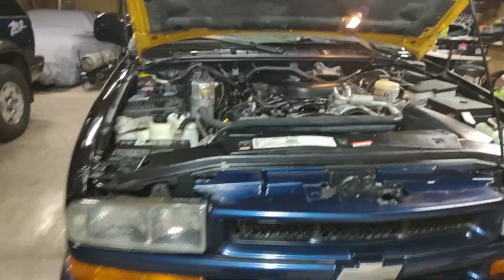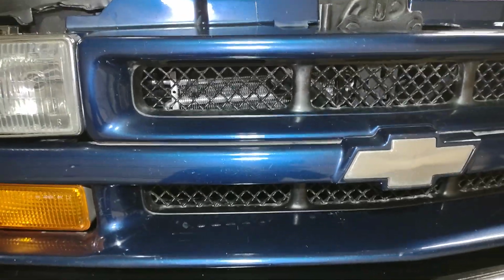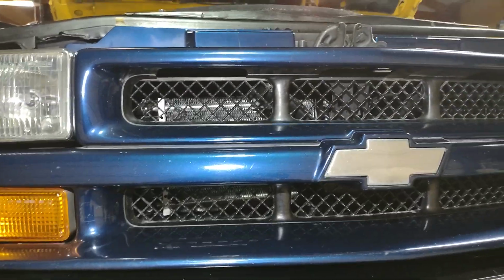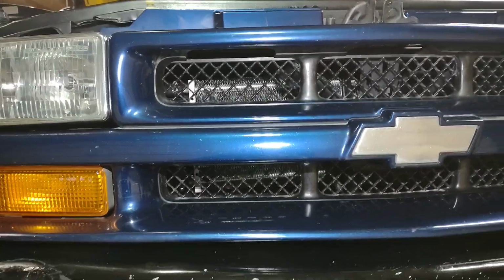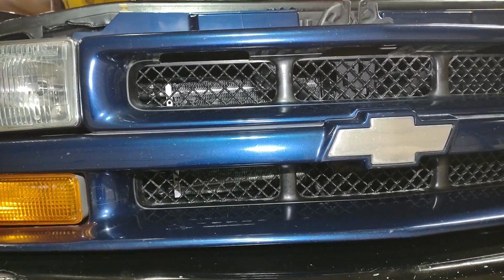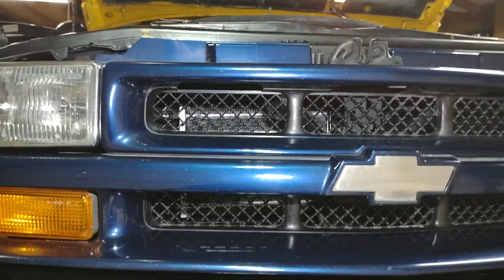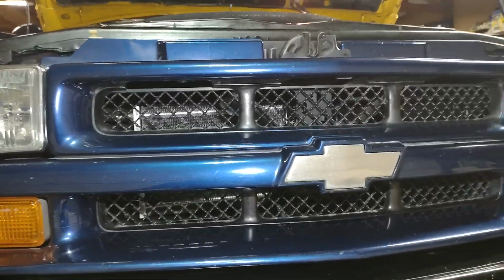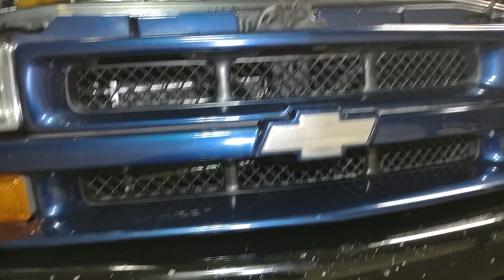And oh, and also, guys, I put another external transmission cooler in there. I run them external transmission coolers on all my vehicles, guys, because it does save your transmission quite a bit, especially if you can get them out front here where they can get some nice airflow going into your external transmission cooler.